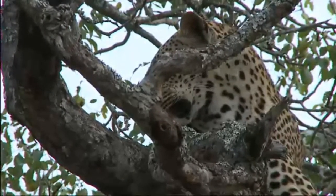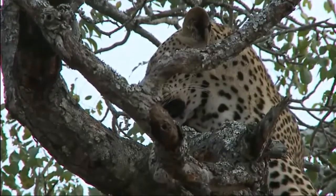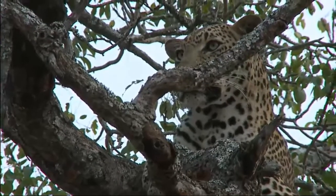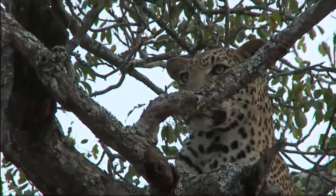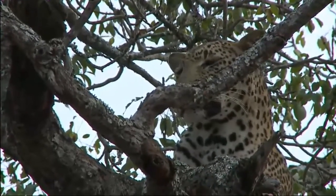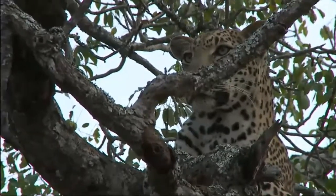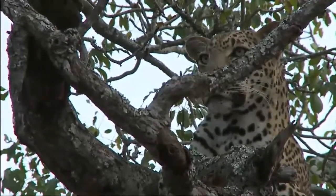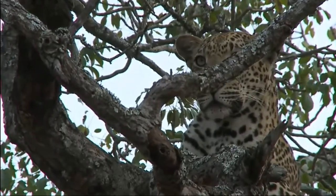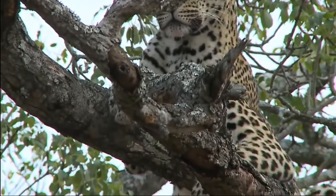Although leopard are supremely comfortable in trees, there is only a one-way up and one-way down, and I'm always a little bit cautious about approaching leopard in trees. I always like to let them tell me about what they're comfortable with. They definitely have moods the same as what we do, and I don't want to make him uncomfortable and make him jump down.